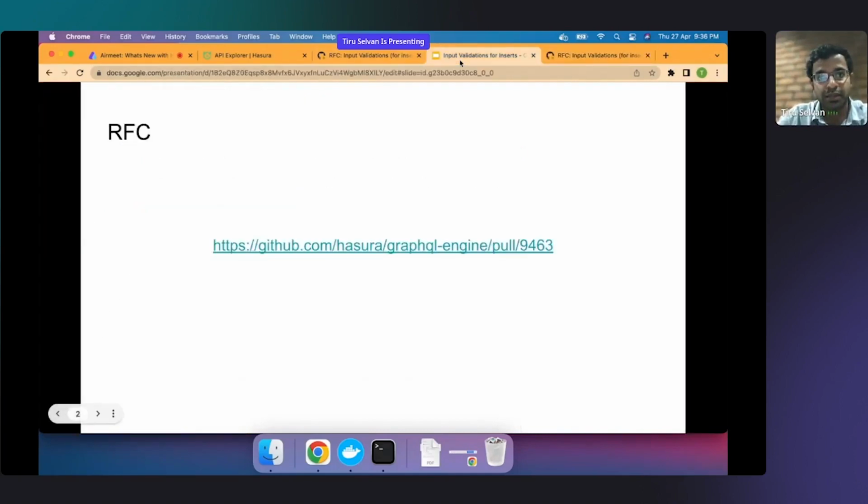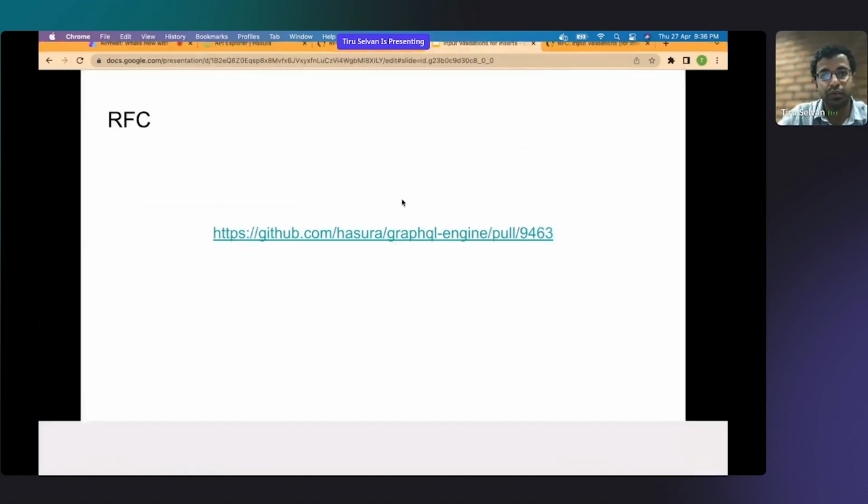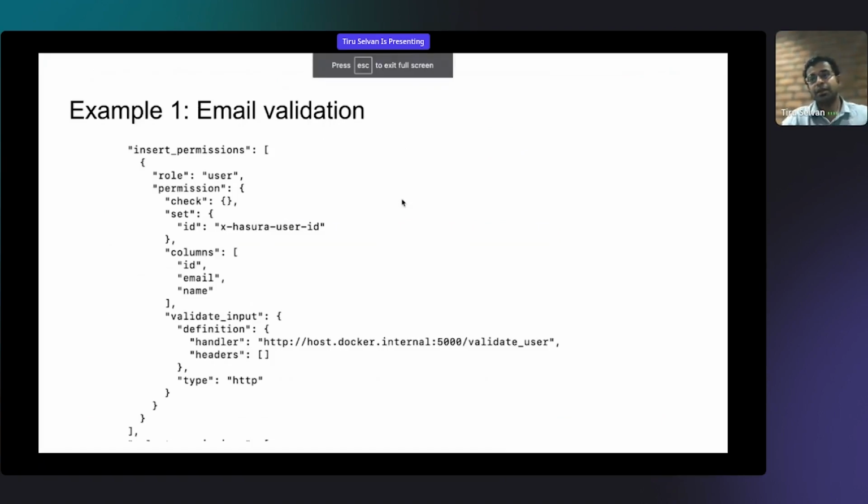With that, let's jump right into a demo. The first use case is a very simple and canonical use case for any kind of validation, which is you want to insert a user in your application, and they have an email ID, and you want to make sure that that email is a valid email ID. So this could be any kind of form in your application, right? Or it could be any kind of input coming from the API.